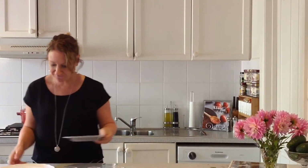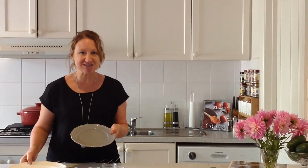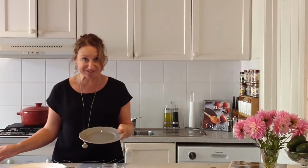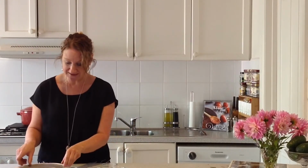Then with the plates, I've got these plates that have a bit of a vintage feel about them, even though they're new. So I'm going to have a white plate, top it with a grey plate. I'm then going to put our linen napkin on top of that with the cutlery, and then our little sprig of lavender. So I think that's going to look beautiful on the table. And then of course we'll have our glasses. We'll have a champagne glass, our wine glass, and our water glass.